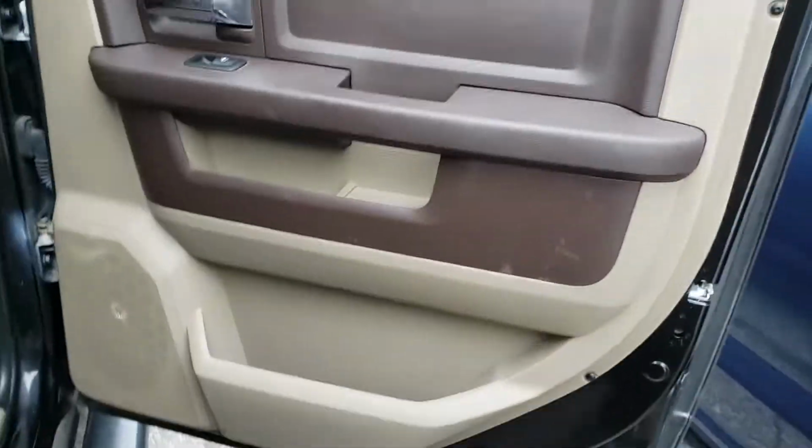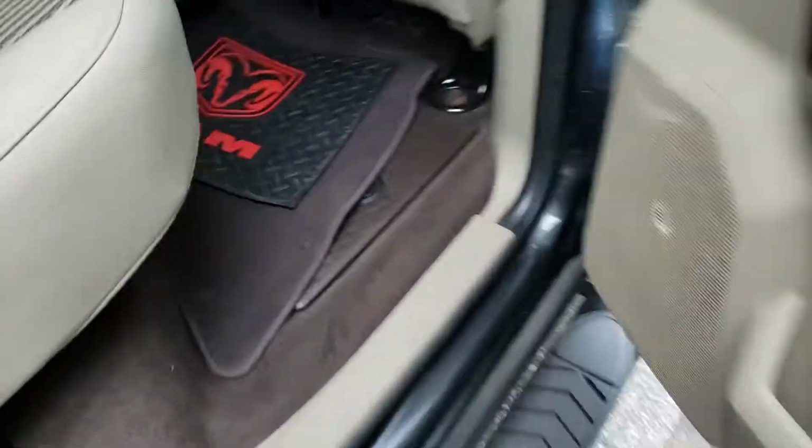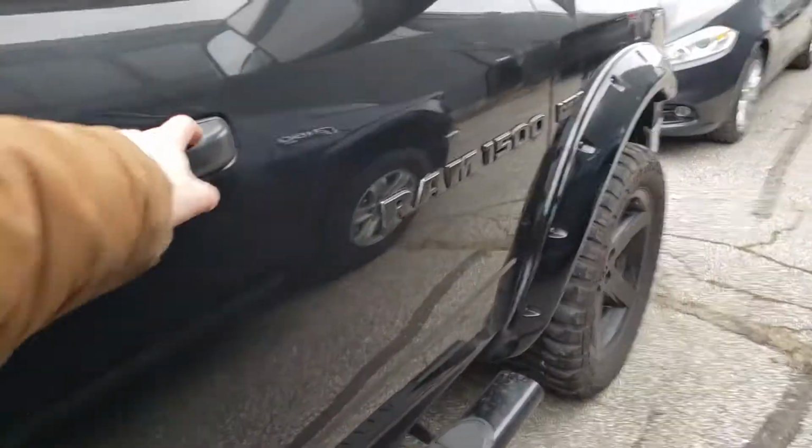Passenger rear door panel. A little damage there on the speaker grill, but nothing too crazy. Again, carpet looks pretty decent. Seats look nice. For a truck that may be a work truck, it would probably be pretty decent interior.